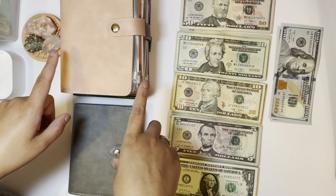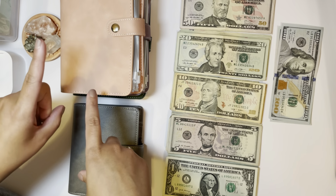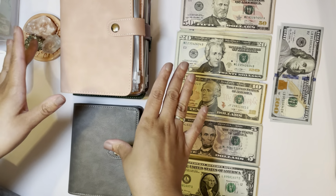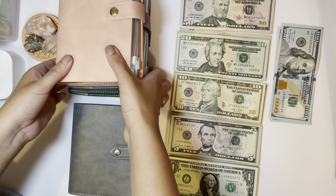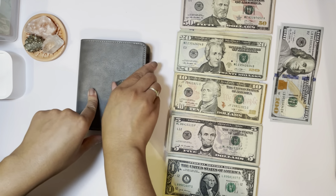Bear with me. This is my first cash stuffing video, so I may get some of the denominations wrong. I may miscount, but this is a learning curve. I'm learning, so please be patient with me. Here we go. I'm just going to move these out of the way. First we're going to start with our everyday cash binder.